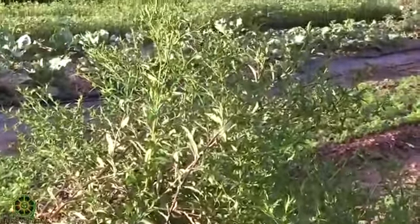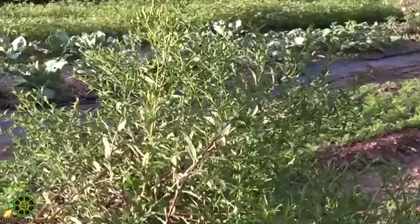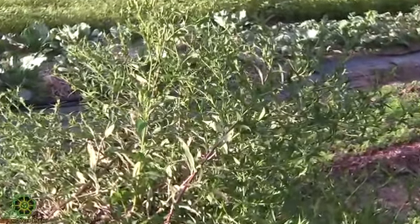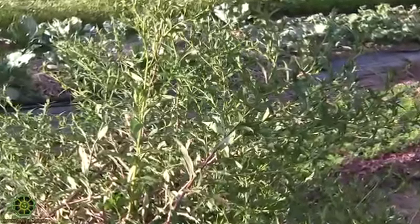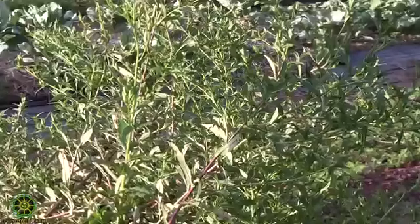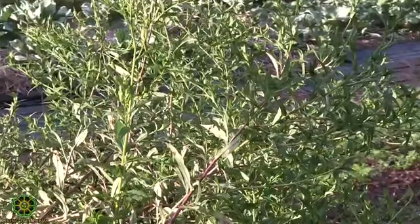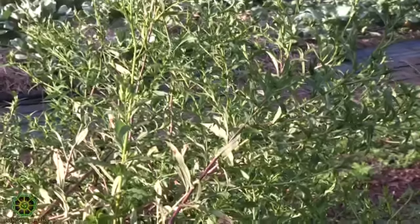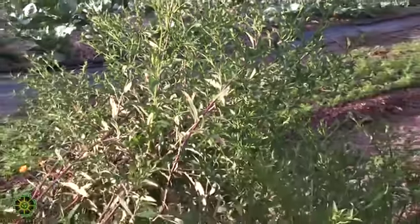So it's one of the wild asters that grows all around, and we just let it grow here. Soon it'll be covered in really pretty purple flowers, and it's another really important late nectar and pollen plant for the pollinators. But yeah, it's another little area where we have some really nice plants for the pollinators.